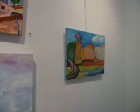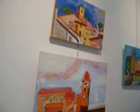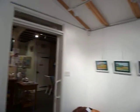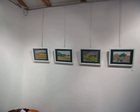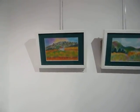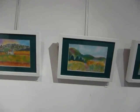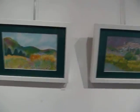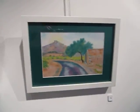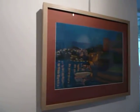And another one. And here we have four little pastels by Ruth Rankin, one of Caribou Chateau, one of Cucanon Village, one of Aguilar, and one of Collioure at night. Very romantic setting.